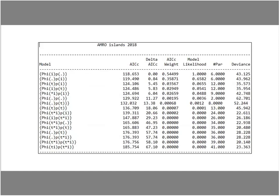So what we're looking at is different models of survivorship, and we look at the Delta AIC. AIC is just a way to estimate the quality of a model given the data, so given the bird banding data that we inserted into the program. Anything under 2 has the same quality.